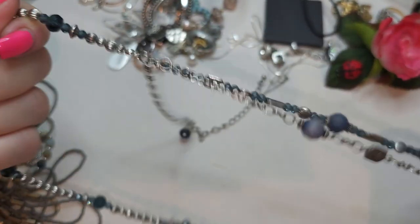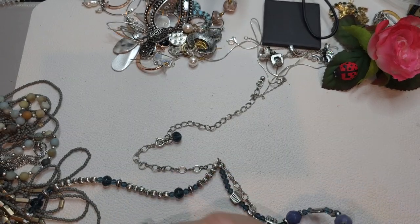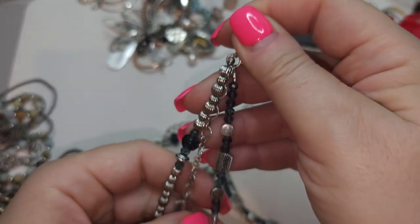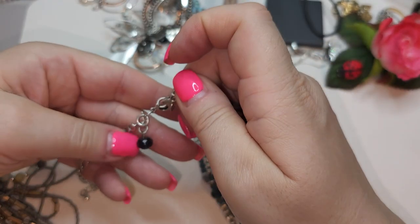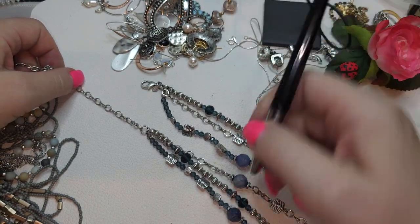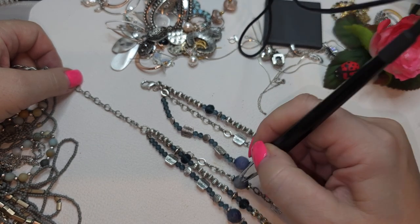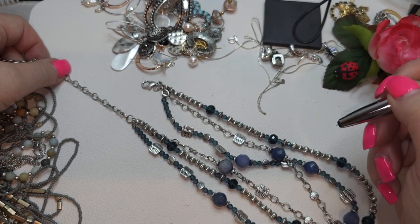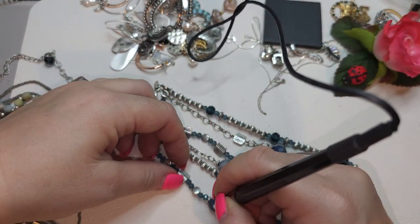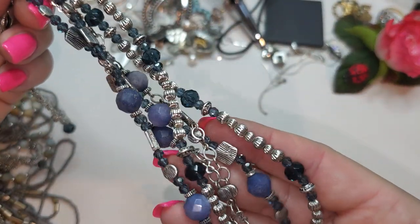Right here we have a necklace. Okay, so we have again Premier Design, three strands, silver tone with an extender, and we have jadeite right here, natural jadeite beads, faceted beads, and glass beads. So these big beads right here, the blue ones, they're jadeite, and the rest is glass and metallic beads.